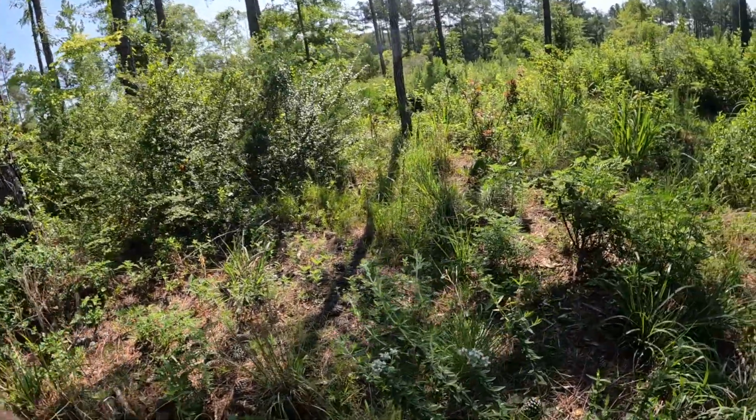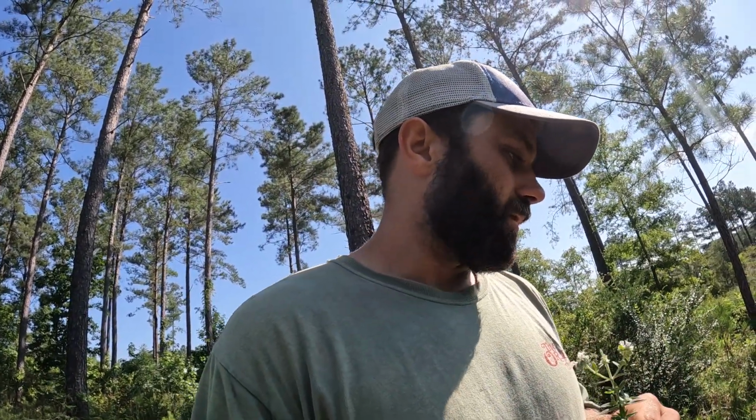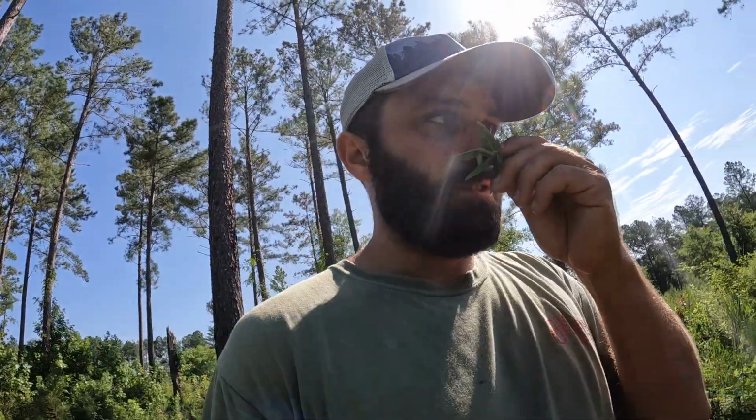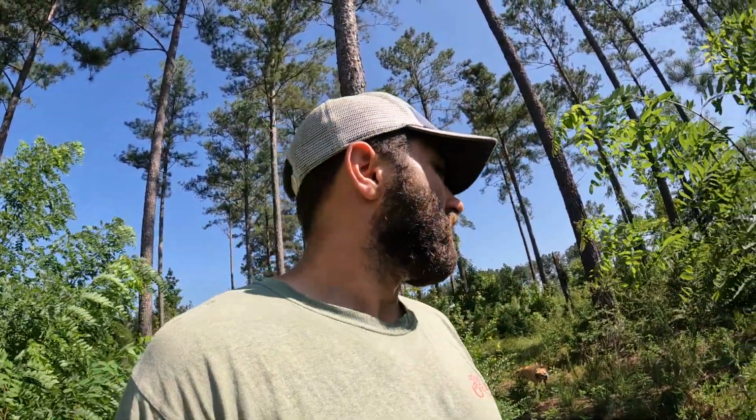So this is a cool plant. This is called a mountain mint, and it's native to this area, but if you grow it, make sure you grow it where you don't want anything else, because it will take over. I mean, stuff will grow up through it, but it will take over just like any other mint. Oh, it smells so good. Taylor doesn't really like it for some reason, I don't know, but I think it's really good.